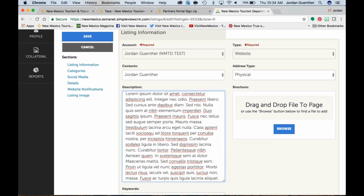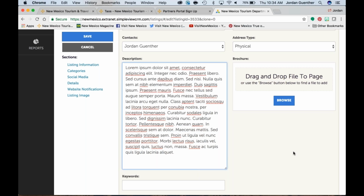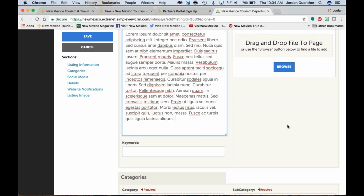And you'll see here our text has now been pasted into the field. The drag and drop file to page, or use the browse button, will allow you to add a brochure or a PDF to this page. That way, if you have material that you want to be downloaded by a visitor to your listing, this is where you could add that.